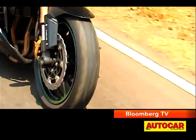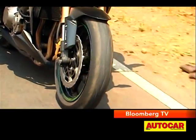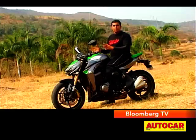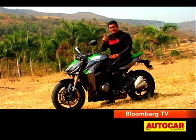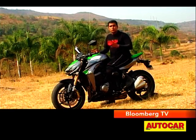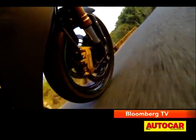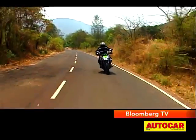On the upside, the 310 monoblock front brakes are positively stonking. This is top quality sport bike stuff. Bite from the brakes is fantastic, single finger operation, and of course you have ABS to keep things safe and tidy. So it goes and stops with ferocity.